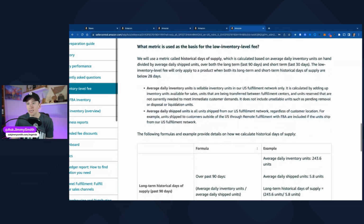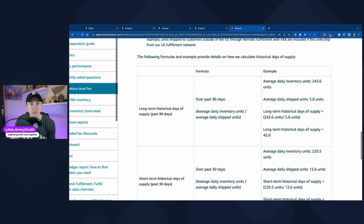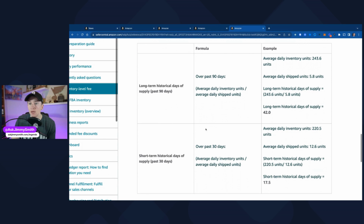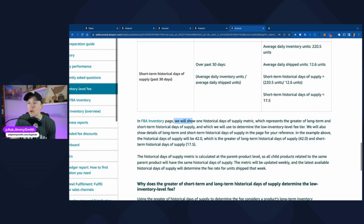So here's some different formulas. You can see average daily inventory units, average daily shipped units, long-term historical days of supply. They're just showing you how these metrics and numbers are calculated for long-term and short-term. Now, in the FBA inventory page, we will show one historical days of supply metric, which represents the greater of long-term and short-term historical days of supply. So the greater of the two. So if you're at 28 or 30, it will show that. So if in the example before where the long term was 18 and the short term was, I think, 24, they would show 24 in that example. And that's what they're going to use to determine the low inventory level fee tier.